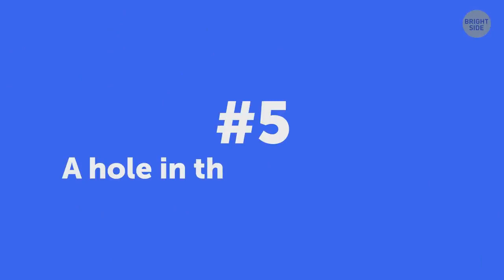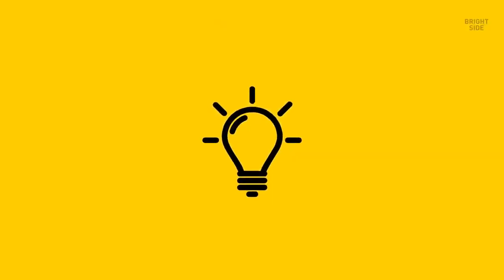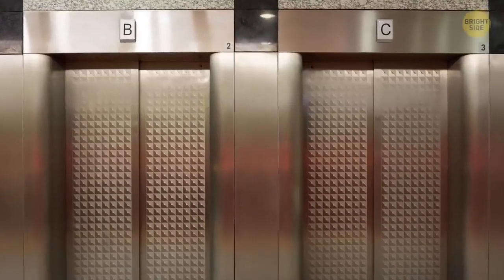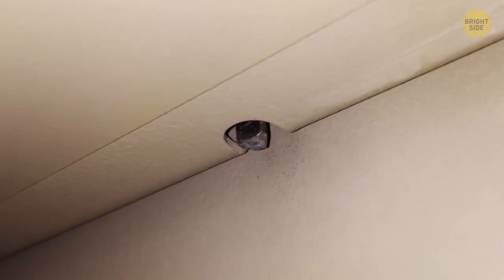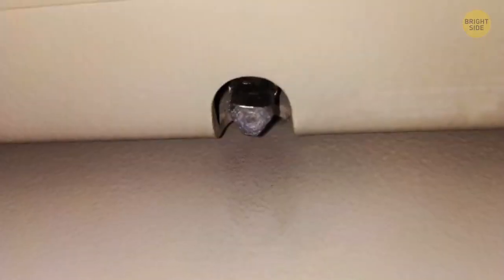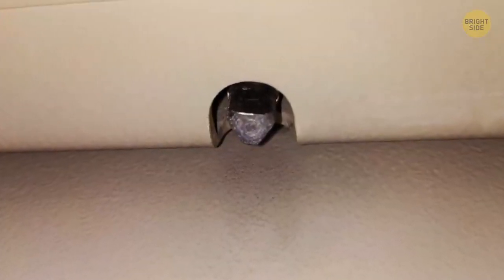5. A hole in the elevator door. This seemingly random diamond-sized hole is actually a keyhole. If the elevator doors get stuck, an operator can open them manually by inserting a special key in this hole. The same tool is used when an elevator needs routine maintenance.